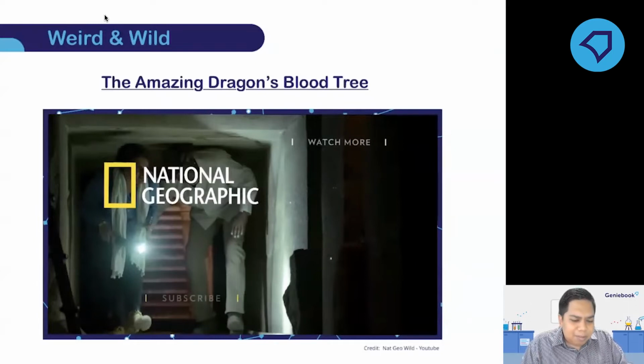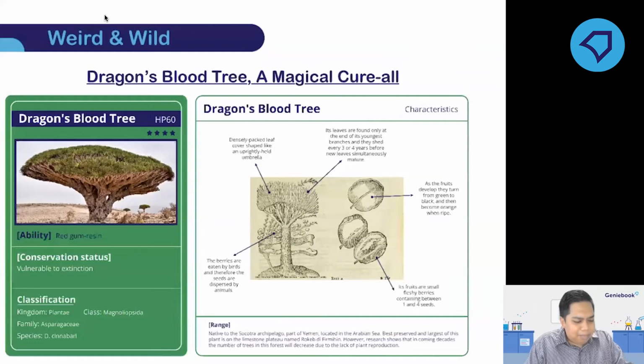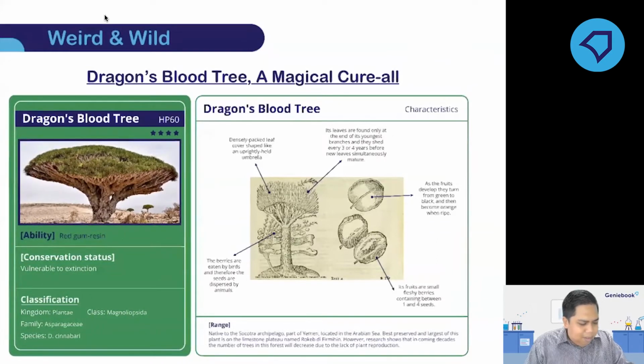Of course I'm going to show you more information now. So this is the appearance of the unique dragon's blood tree. You can see how unique it looks. Its ability is to produce this red gum resin, and the red is blood red. So that's why it looks like blood. People in the past believed in beasts like dragons, they didn't know about dinosaurs at that time, but they knew about dragons, so that's why they thought this is the dragon's blood, right?